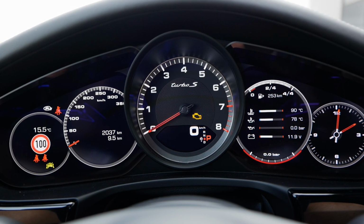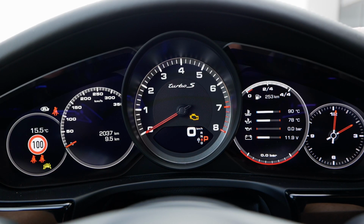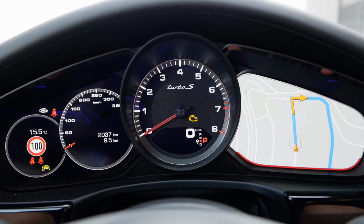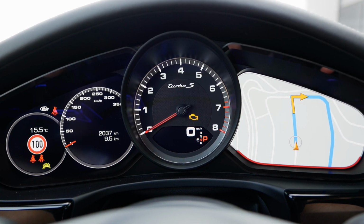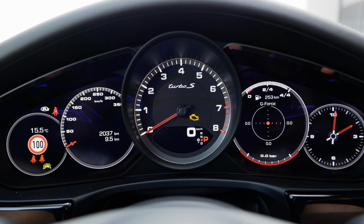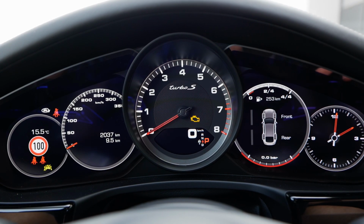Now a detailed look at the instruments. Once again, pretty cool. They have the analog RPM meter right there, and then left and right are screens. And on the right side you can change it up like this. Here also with the GPS map, for example. It will also appear when you just approach the next intersection, for example. That's a cool function. And here the all-wheel drive distribution, of course a rear biased all-wheel drive.